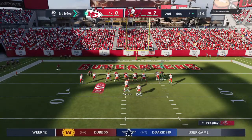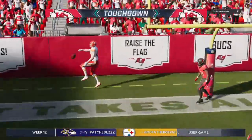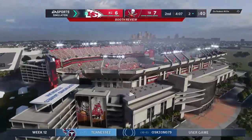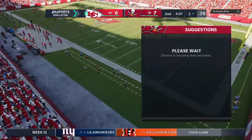Mike 51. Here's Burrow setting up to throw it. And that is caught for the touchdown. Complete to Tyler Eifert, with touchdown number 7 on the year. And the Chiefs are an extra point away from tying up this football game.